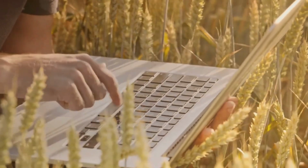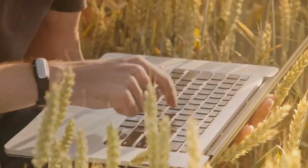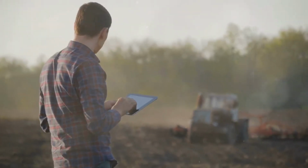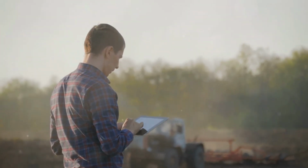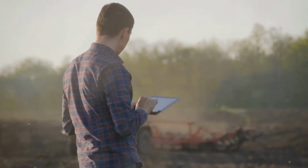Number 2. Big data. The use of big data allows farmers to make more informed decisions based on market trends, consumer demand, and crop performance data. AI-driven platforms like IBM's Watson Decision Platform for Agriculture use big data to help farmers optimize their operations, increasing yield and profitability.